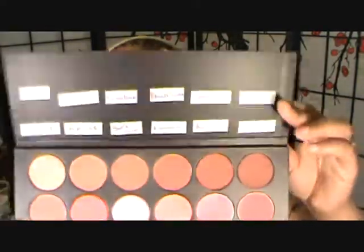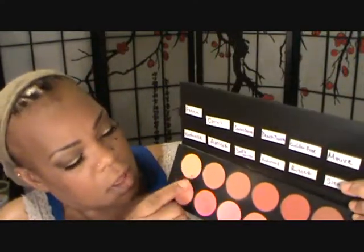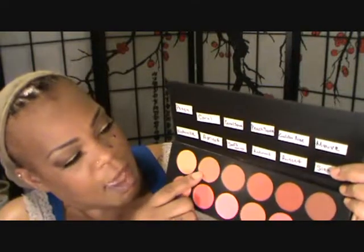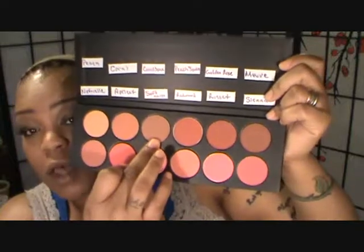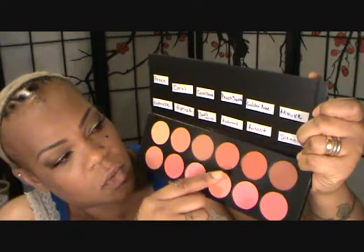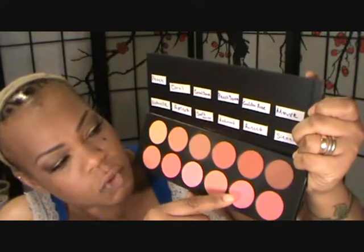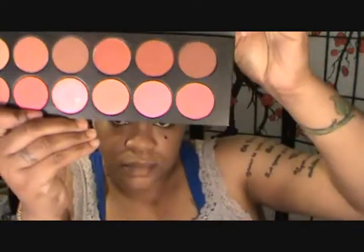This was my first La Femme palette. And in Nightlife, I have peach, naturel, coral, apricot, coral spice, soft beige, which I have been using to contour with. I also have redwood, peach sparkle, russet, golden rose, mauve, and sienna. These colors, La Femme, I'ma beat them down. These colors are super pigmented. I mean, I have matte blushes. Y'all know we all have matte blushes.